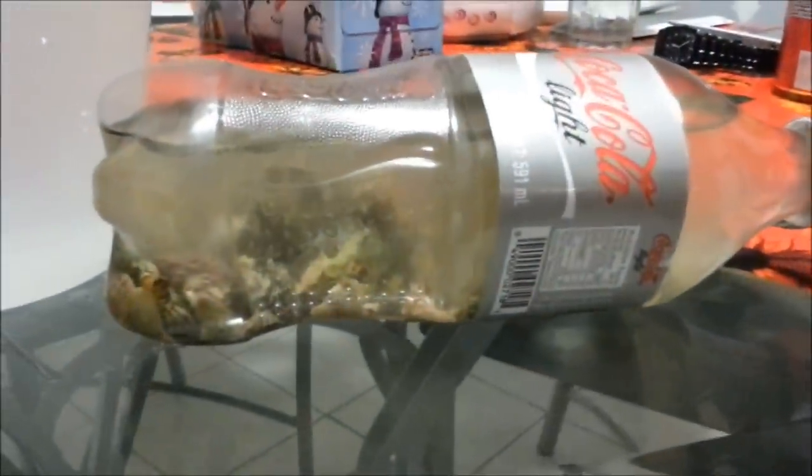Alright guys, so here we are in my house. I managed to bring a bunch of hermit crabs back in this Coke bottle. The flight was about three hours long, and they were in the bottle for about 4.5-5 hours. So I'm gonna put them on the side and start acclimating them, and let's see how many survived.